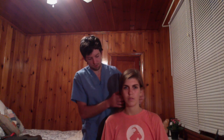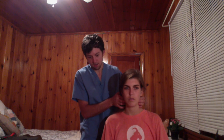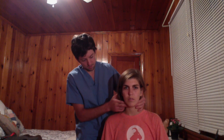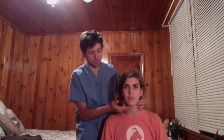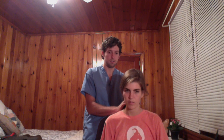I will then move to the tonsillar. No abnormalities here. I'll move to submandibular. I can palpate a slight lymph node on the left side here, and submental. No lymph nodes palpated here. I'll move back into the occipital, and I do not feel any lymph nodes here.